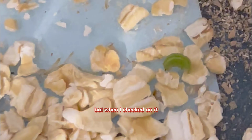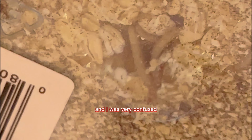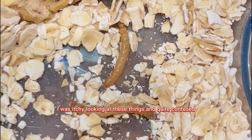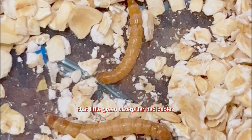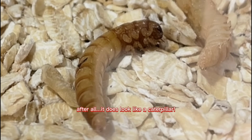But when I checked on it, I saw that there were numerous little bugs and they weren't green caterpillars, and I was very confused. I started to watch these little bugs morph into something other than a beautiful butterfly. I was itchy looking at these things and quite confused because I was hoping that maybe that little green caterpillar had babies and we would have 100 butterflies instead of just one. After all, it does look like a caterpillar, right?